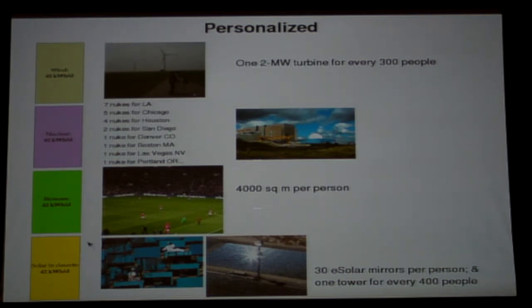The biomass, to get 42 kilowatt hours per day for 1 person, you would need 4,000 square meters, which is half of this football field, devoted to 1 person. Solar power in deserts. There's a company called eSolar in Pasadena. They make these beautiful solar power stations made of little mirrors. Each mirror is 1 square meter. To get your 42 kilowatt hours per day, you need to buy 30 of those mirrors and their controllers, 30 square meters for you, and a 1/400th share of the tower that goes in the middle. So you'd gang together with 400 other people for that.